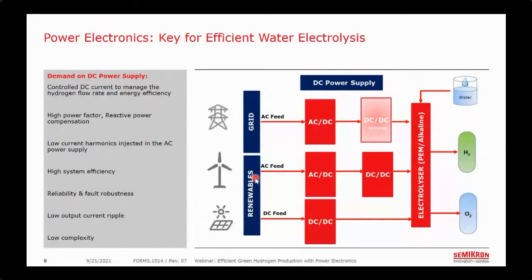So in detail, the main requirements are current control, in order to deliver a controlled DC current to manage the hydrogen flow rate and the energy efficiency of the electrolyzer. High power factor and low reactive power. The DC power supply must also compensate the reactive power.